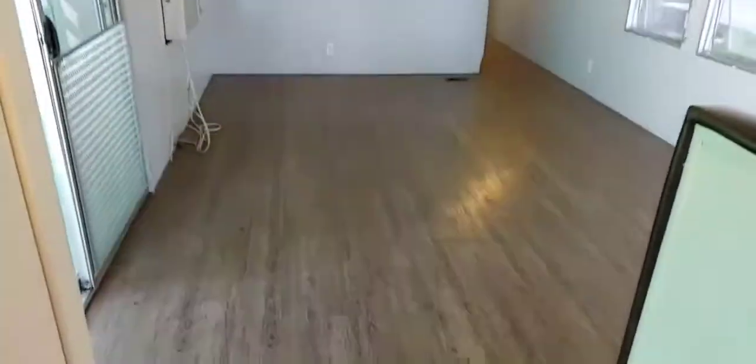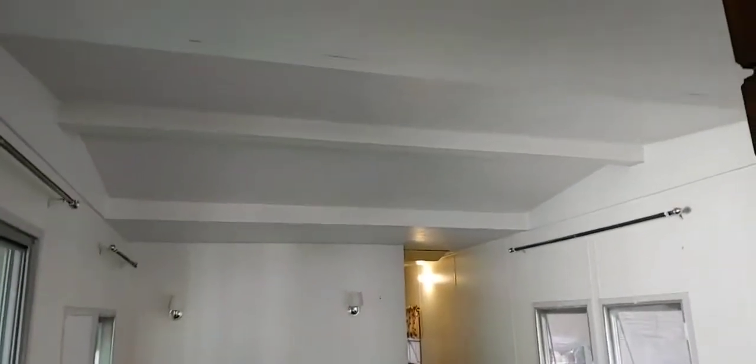And the living room is pretty spacious. I'd say it's a medium-sized living room. What's nice is it has these vaulted ceilings, and the ceiling's a lot taller than the 8 feet. I think that's another foot. So that just gives a sensation of having a lot more space.